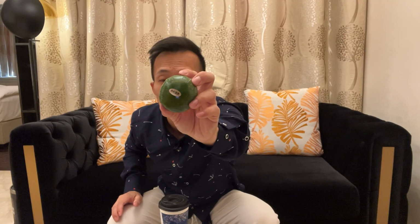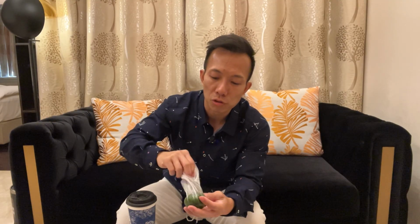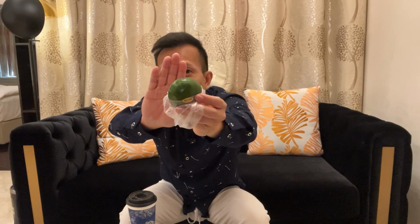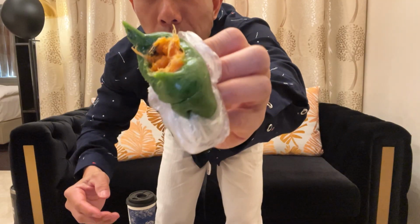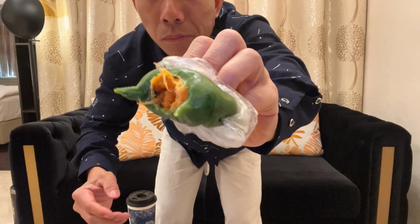So let me try the glutinous rice dumpling first. Like one of the popular street snacks in Shanghai. Green in color. There's actually a salted duck egg yolk with pork floss. 好吃. Alright, so after this, I'm going to take a rest.